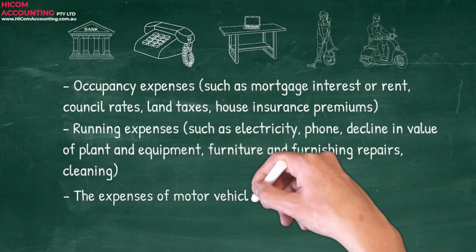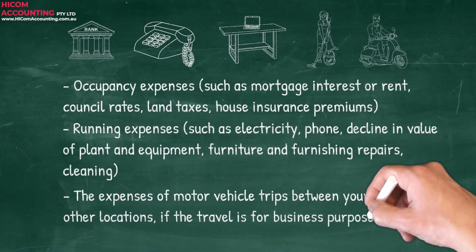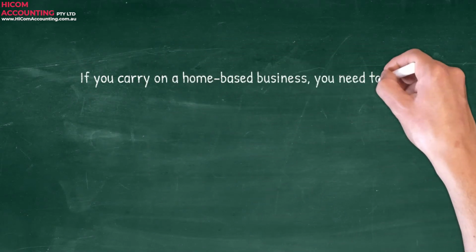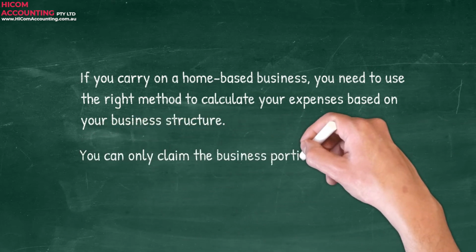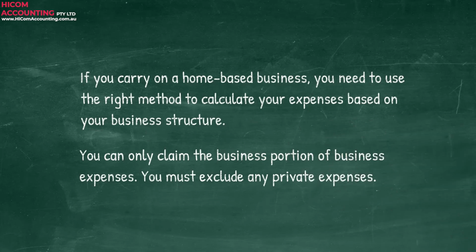The expenses of motor vehicle trips between your home and other locations, if the travel is for business purposes. If you carry on a home-based business, you need to use the right method to calculate your expenses based on your business structure. You can only claim the business portion of business expenses. You must exclude any private expenses.